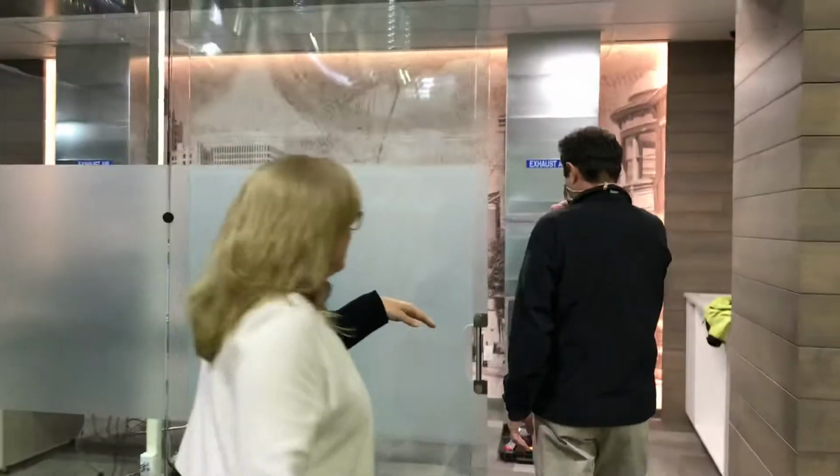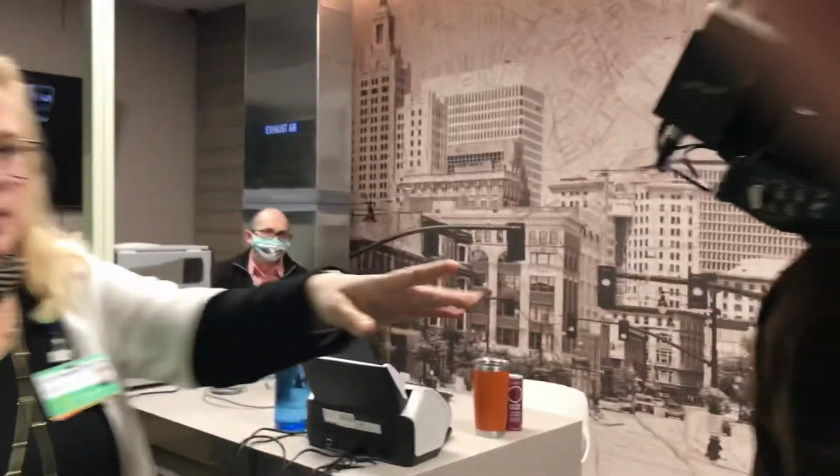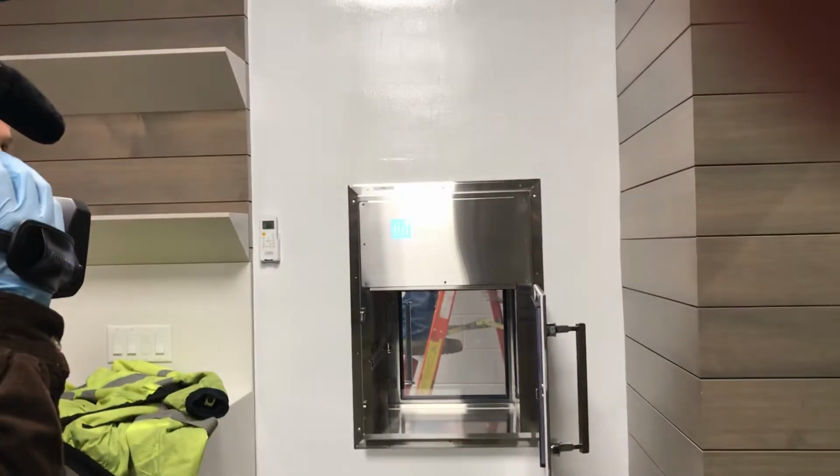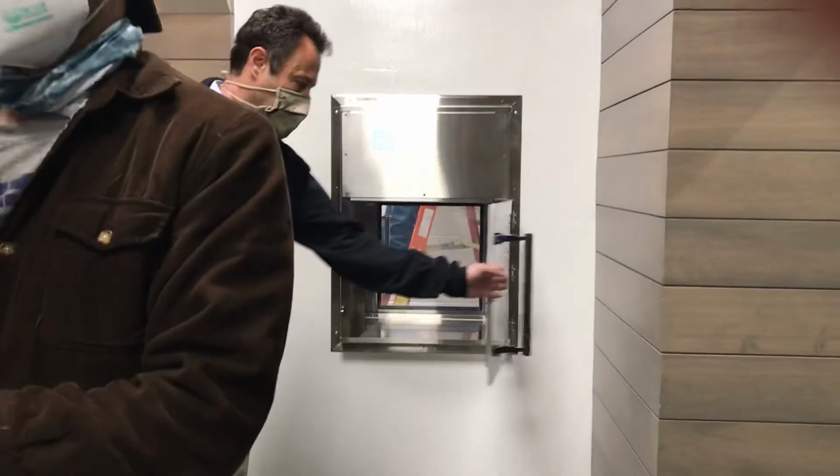Part of our pharmacy team is working in here. We created this little pass-through to be able to pass medications from the pharmacy in the cool side into the warm zone. And then this is the warm zone where our pharmacy techs will be to go and put supplies into the medication cabinets or bring specialized supplies out.